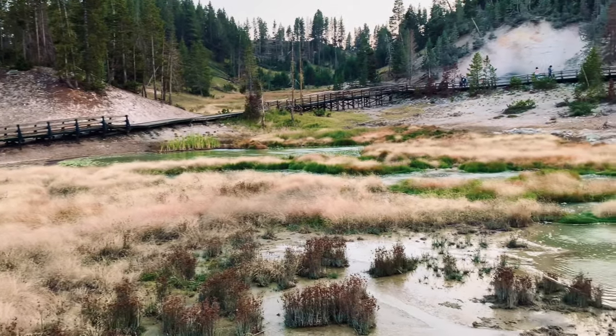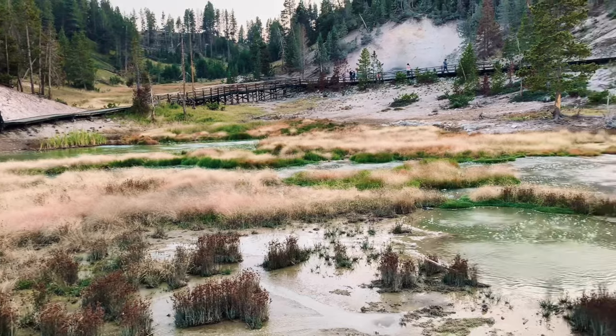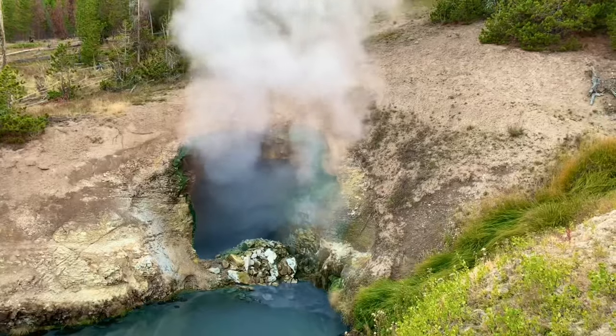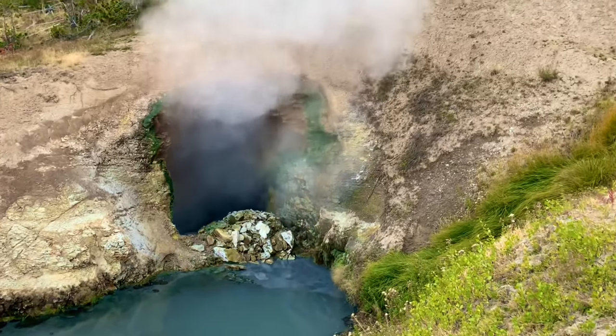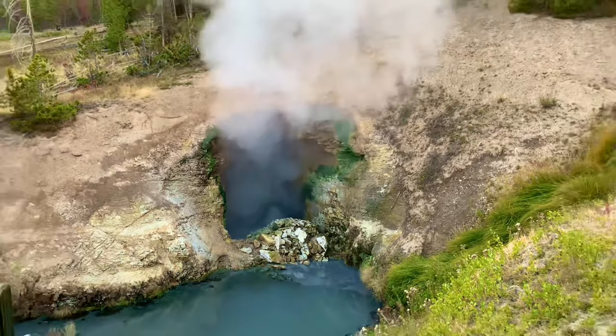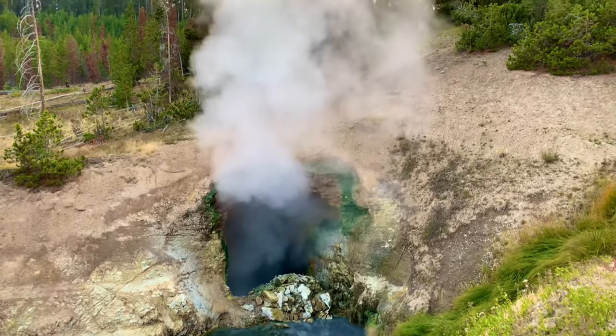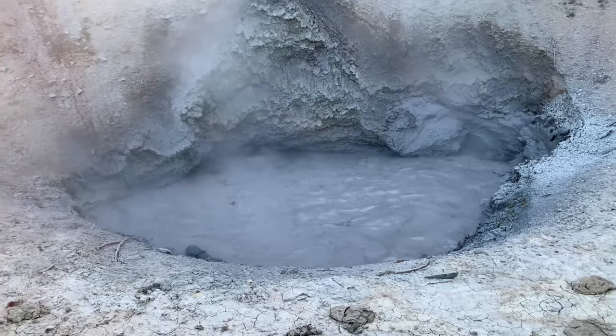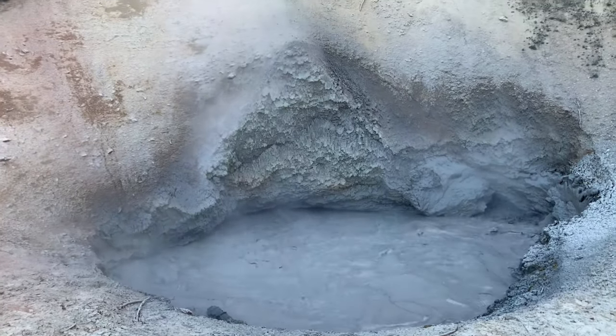The mud volcano group on the west side of the road has a 1 mile loop trail that encounters features like Dragon's Mouth Spring, a small flooded cave where gas noisily pushes aside the water at regular intervals, Mud Geyser, a simmering lake of grey-brown water, and Mud Volcano itself, another fermenting muddy pool.